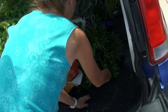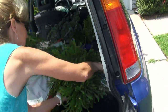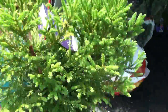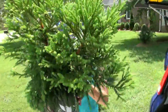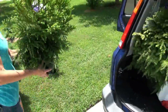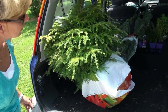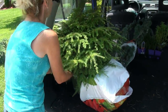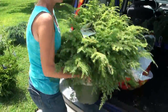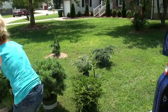Oh, is there something else? One more thing? Two more? Oh my lord. That's a weird looking Japanese type of thing. Giokumo, Japanese Cryptomeria. Okay, I'll take it. Not bad. Golden Duchess. Golden Duchess Eastern Hemlock. I like that one.